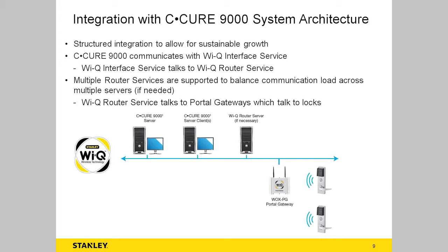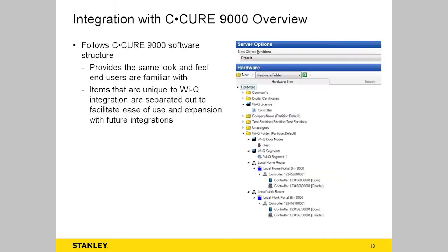We think of a university customer, for instance. As universities adapt the wireless product into their housing, they put a wireless lock onto every single one of their residence hall doors. That's thousands of doors at a university. So this allows us to scale that out and maintain the functionality and usability of the software and the performance that customers expect to get out of it.